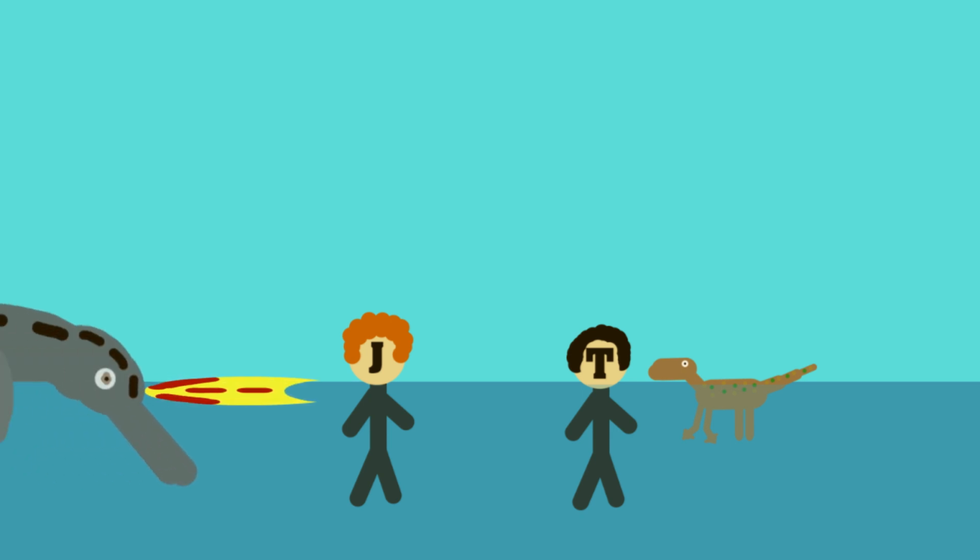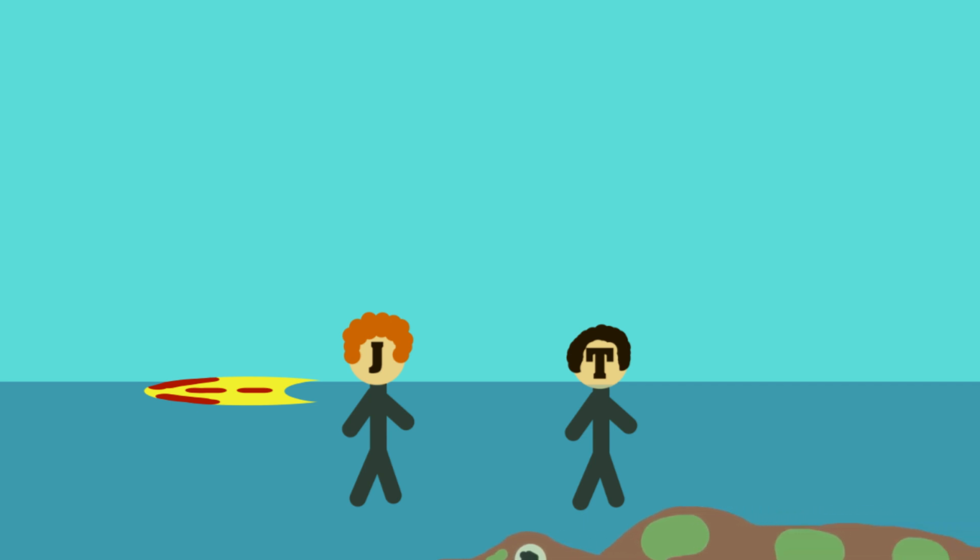Suddenly, Juana and the dolphin thing start panicking. Tom looks under the water and he sees a predator. Now, the creature in question is a Liopleurodon, but in this book they call it a Plesiosaurus, and I'm not even mad about that.